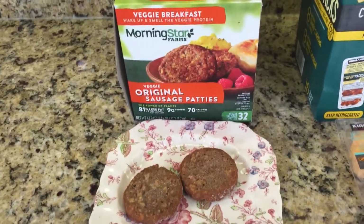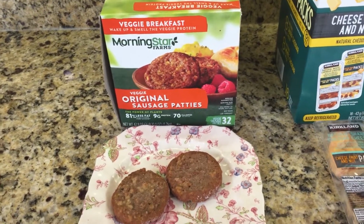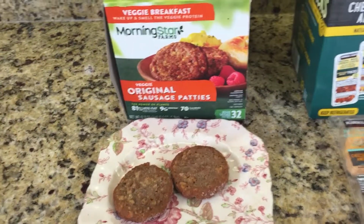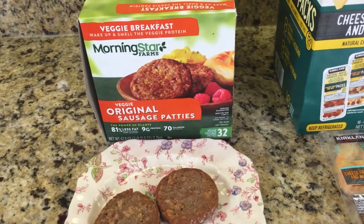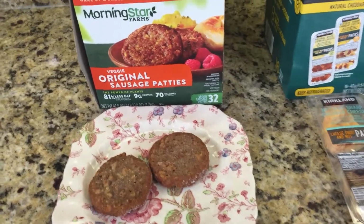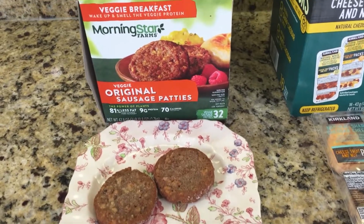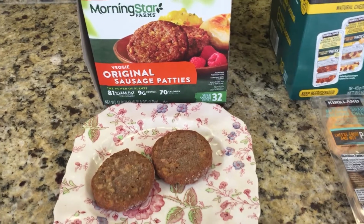The first is the Morning Star veggie sausage, and I think they taste really good. It tastes like sausage to me. But what I would do here, because 1 patty is 70 calories, and so on the days I have this, I do eat 2 of them, and that's 20 calories more than you're supposed to have for a power fuel. So I count it as a power fuel plus 1 extra.